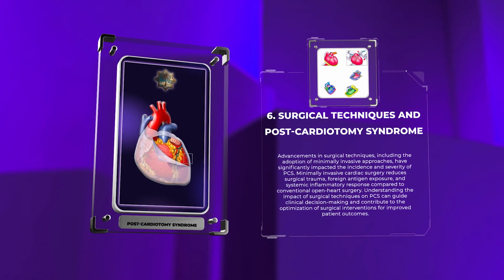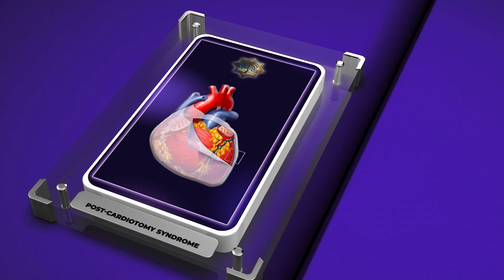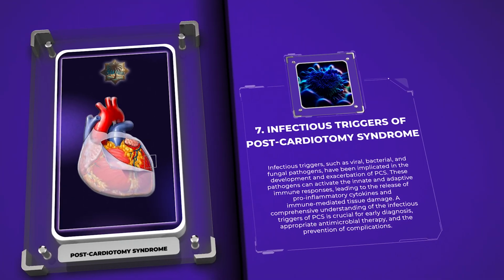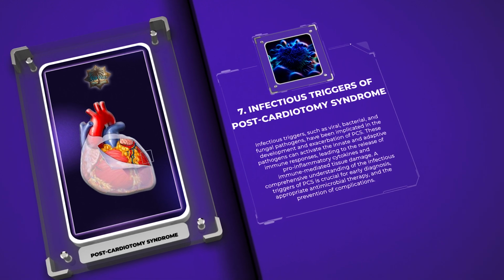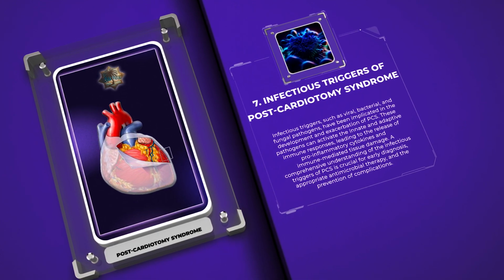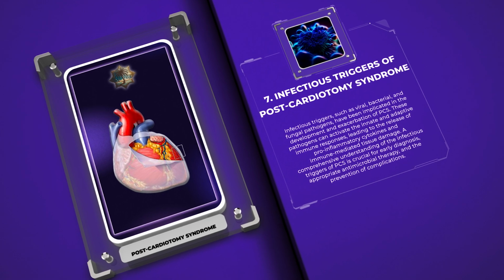for improved patient outcomes. Infectious triggers, such as viral, bacterial, and fungal pathogens, have been implicated in the development and exacerbation of PCIS. These pathogens can activate the innate and adaptive immune responses, leading to the release of pro-inflammatory cytokines and immune-mediated tissue damage. A comprehensive understanding of the infectious triggers of PCIS is crucial for early diagnosis, appropriate antimicrobial therapy, and the prevention of complications.